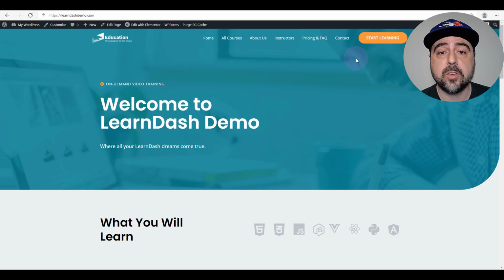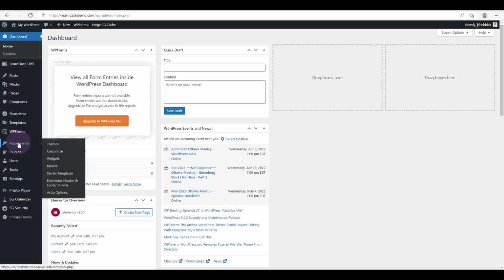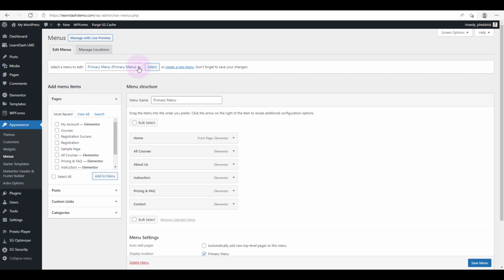So we'll get back to our WordPress dashboard here, and we're going to hover over Appearance, select Menus, and from this drop-down list, make sure Primary Menu is selected, and click Select, and then it'll appear here. And so now we want to include our My Account page. So we're just going to select the page we'd like to add, in this case My Account, click Add to Menu, and there you can see it added it to the bottom of the menu.